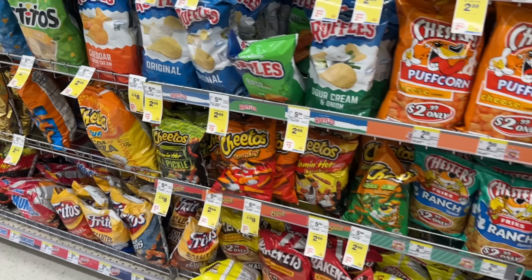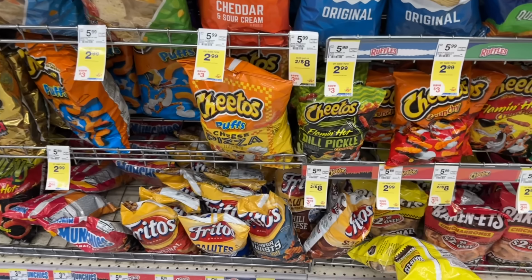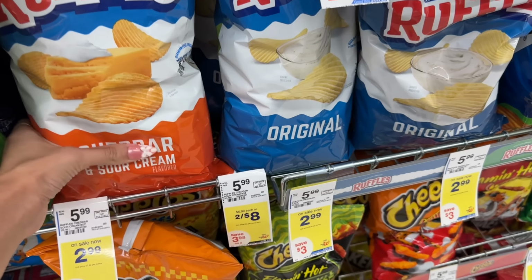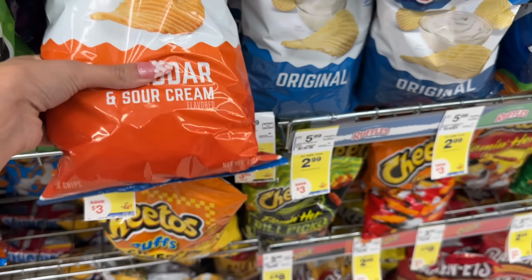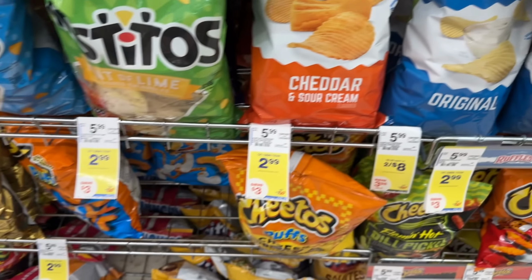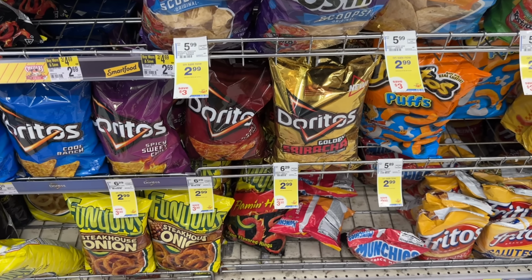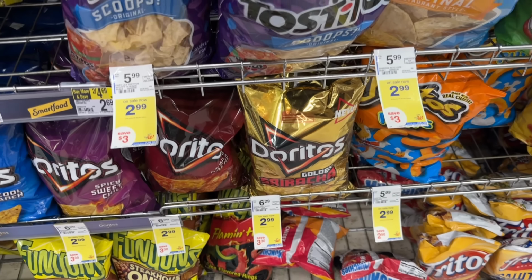We also have tons of chips on sale this week for only $2.99 a bag. So check around, see if there's some that you want. You could cut down on your grocery budget by using some of your Walgreens rewards to pay for these. And don't forget, if you're shopping online, sometimes you can use a discount code to get them for even cheaper, so that could be an option.